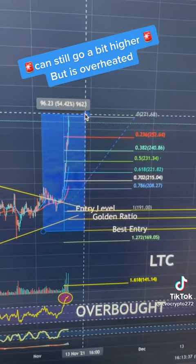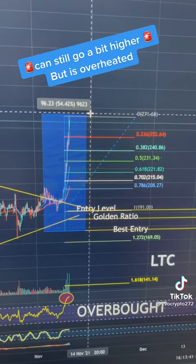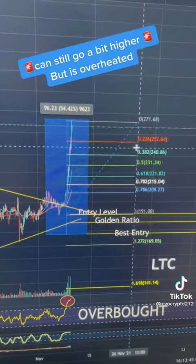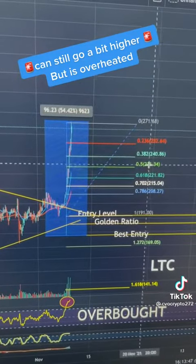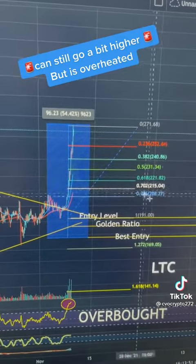All in all, those larger targets will come into play as we go on into December and January, upwards of $2,000 a piece. But this would be where I'd be looking for a pullback right now. It'd be 250, 240, 230, golden ratios, 221, and then the 0.786 aggressive buy zone would be 208 for Litecoin.